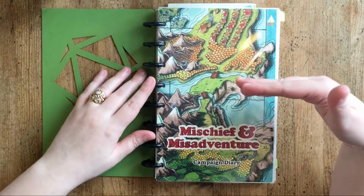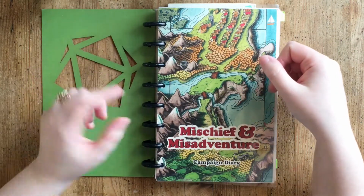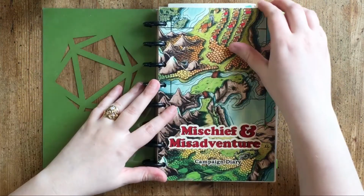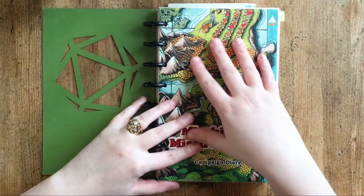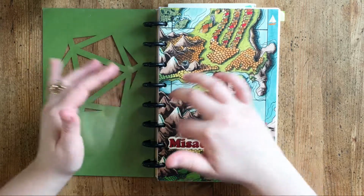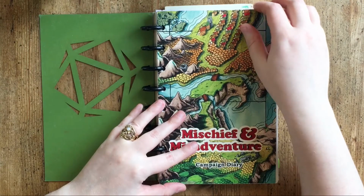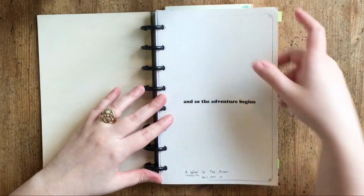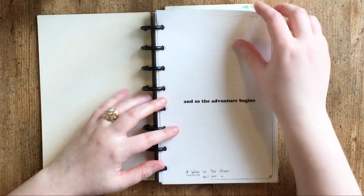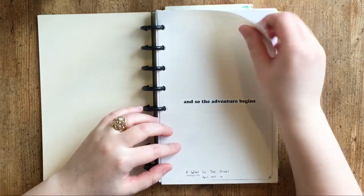Going in, I still have one of the acetate sheets up at the front. I haven't needed this one, so it just sort of lives up at the front in case I need it for something. Something I mentioned last time, I don't have my character sheet in this journal. I have my character sheet on D&D Beyond, and I don't really have a need to have it in a physical format, so I'm not using any of those pages that come in the journal. I've got the adventure name and then the dates the adventure started, which was last April, so like a year ago, which is crazy to think about.